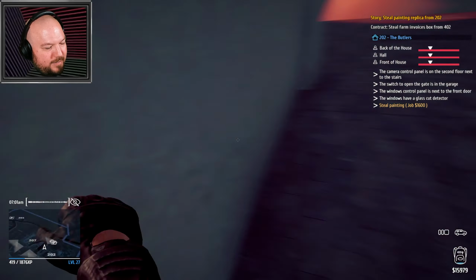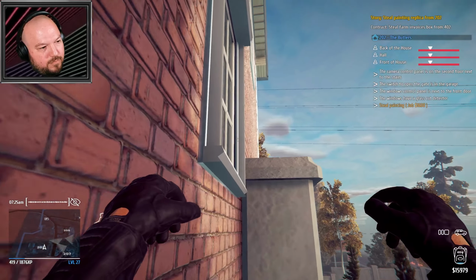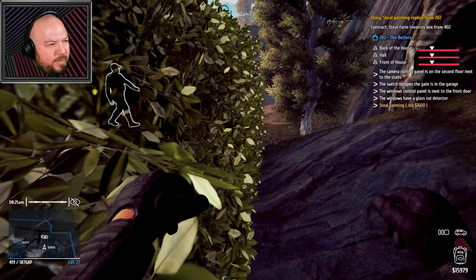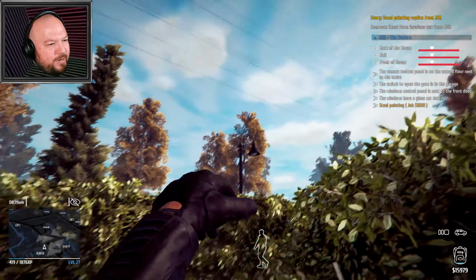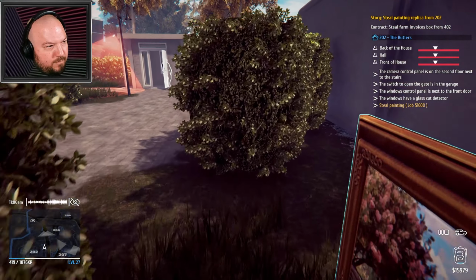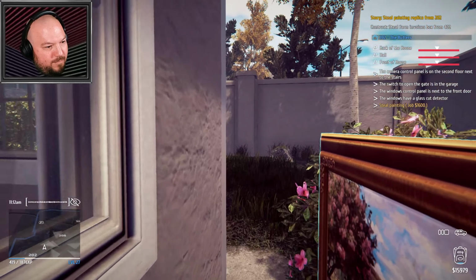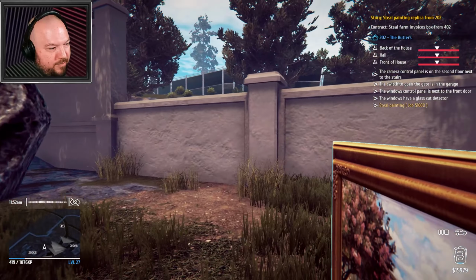I should probably be getting their routines before attempting this, but that seems like a lot of work. And now I'm stuck. Can I open this? Nope, can't open that. Oh goody. How am I gonna get past that gate? Wait a minute. Do I have to go up there at all? I can just throw it over. Okay, that's realistic. Now I just need to throw it over.